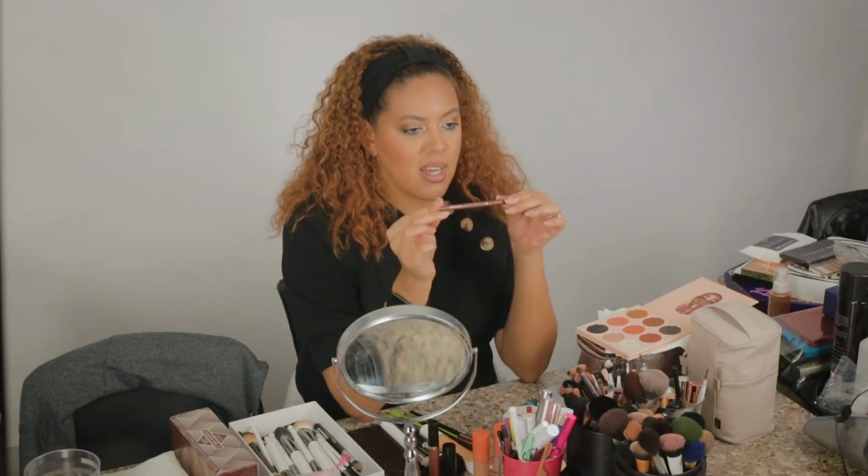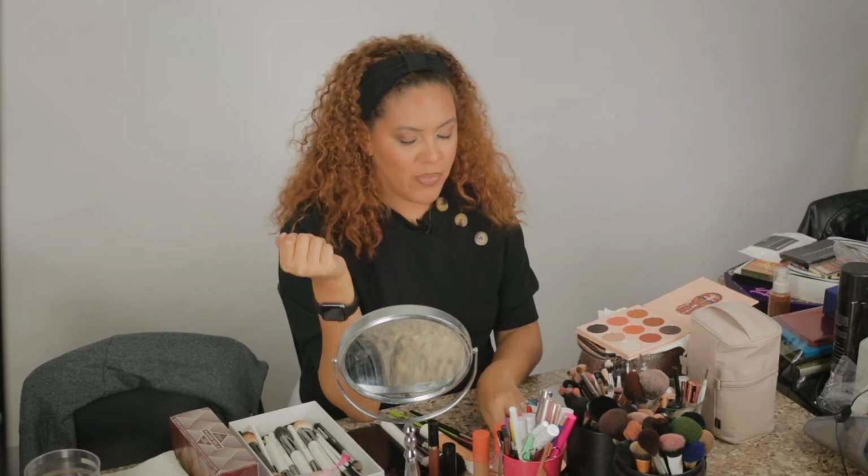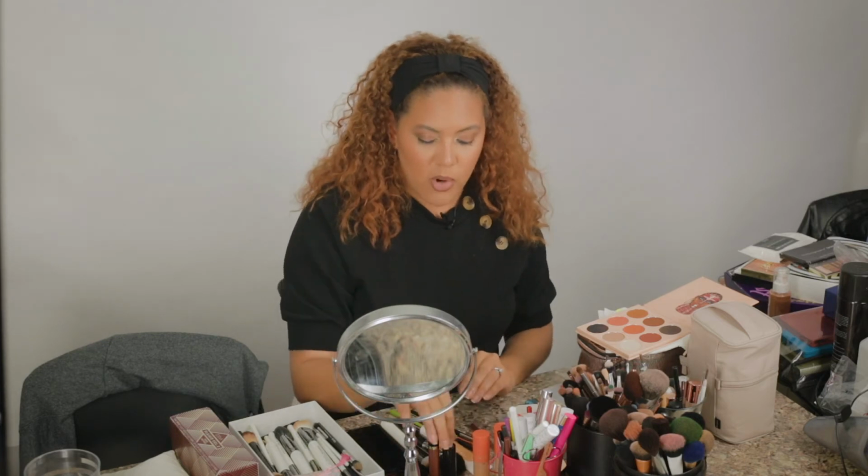These liners are super creamy. All of the liners from that brand are very creamy, so they glide super easy, and they're very pigmented. And they're safe to use in your eyes. If you want to do a dark smoky, a brown smoky look, you can start with this in your eyes as a base and then smoke it out with an eyeshadow, and that would work perfectly.